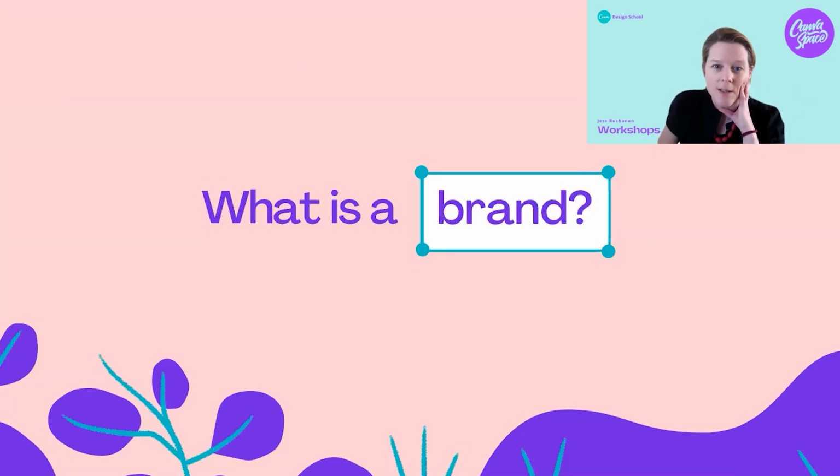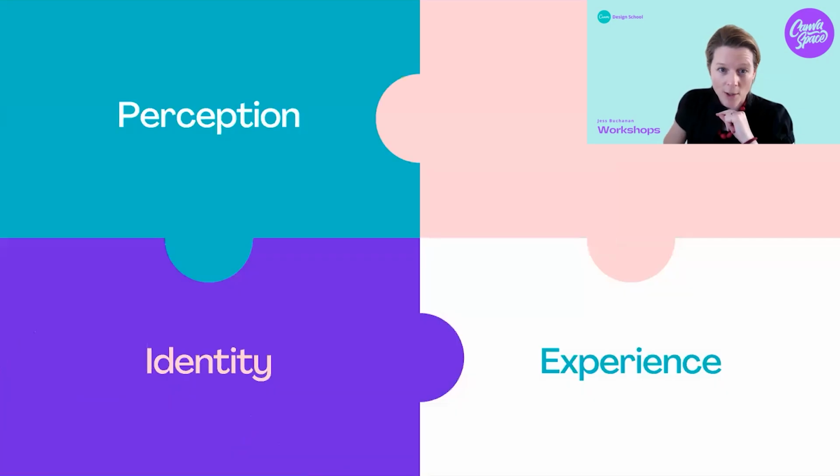What do you think branding is? Do you think of the colors of Google, of the script of Disney, maybe the bite out of the Apple logo? These are all brands that we know and love. So very, very interesting, because we do think of logos when we think of brands, but your brand is so much more than your logo.